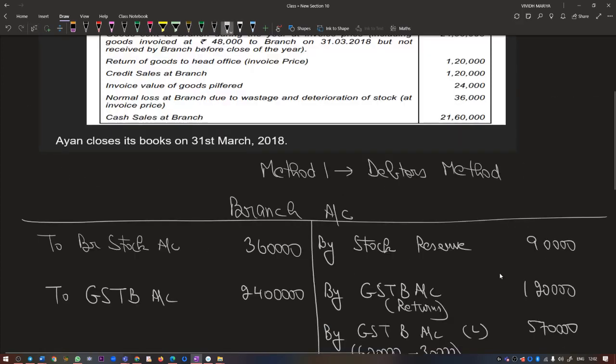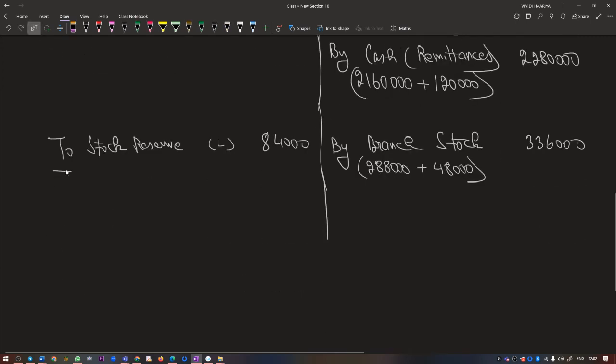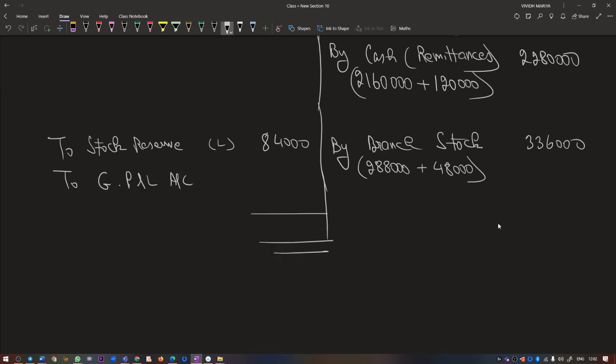L is loading. This is the profit to journal P&L. Simple as that. To journal P&L. The net profit is transferred to journal P&L.